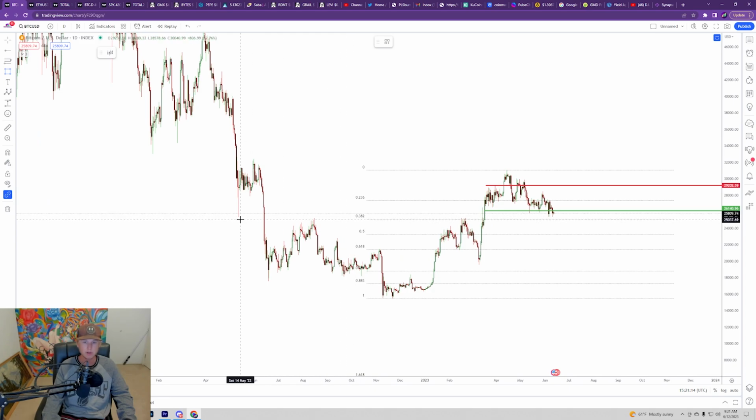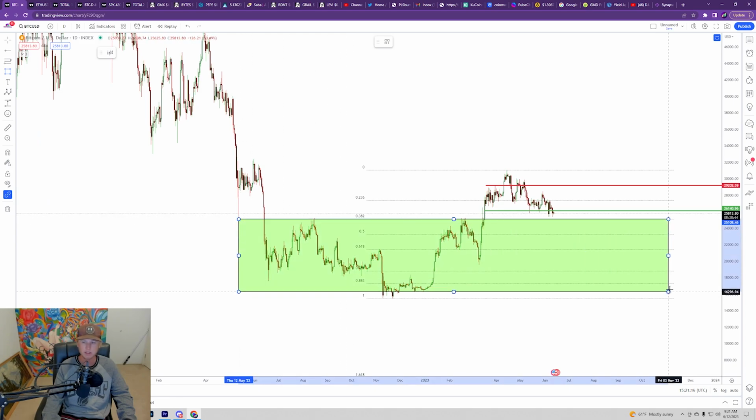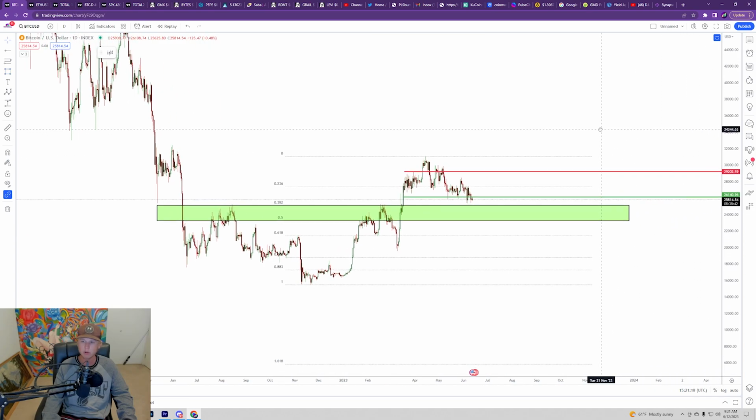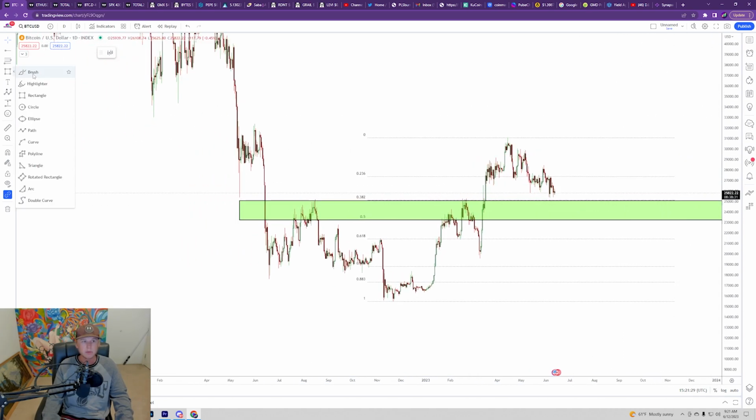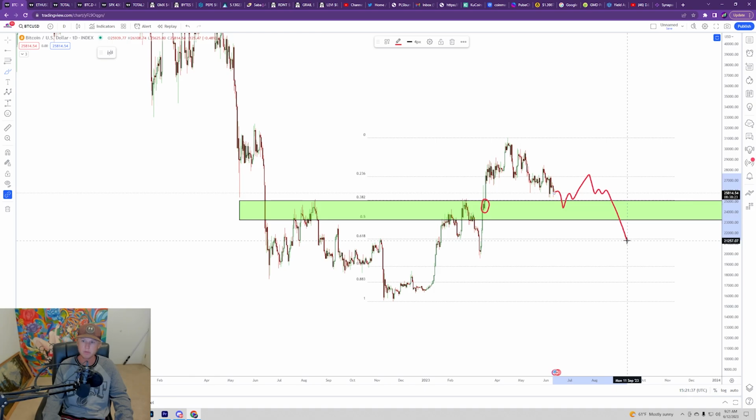because if you guys remember, we're still working on this 25k level here, and I still think it's an important level that we need to watch for as we're coming back down into testing some of these support levels. Because here's the thing, my target at 24k is just this support cluster right here, and that's really the first level that I expected Bitcoin to kind of bounce. And then from there, we might still see one more final drop before this correction is over.